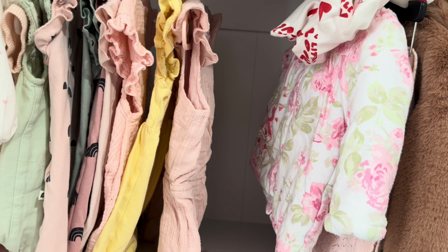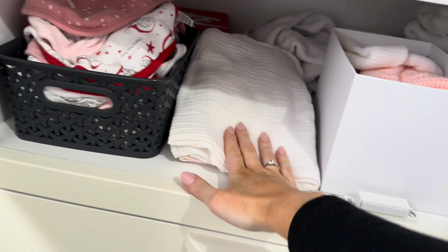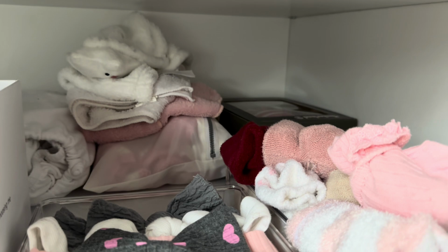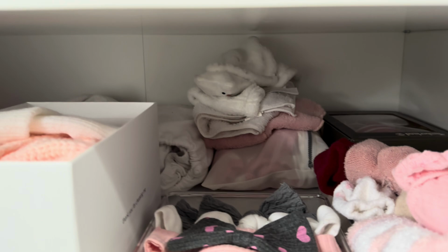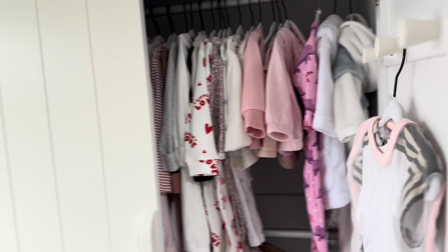Then under here, I've got some shoes for her. I've got bibs, cloths, hats, bows in this acrylic storage, loads of socks. I've got more that I need to add to this, but I actually need better storage than this. Mittens. And then back there is washcloths, her Timberland shoes, and spare pram mattress covers, bath towels, etc. And then she's obviously got her drawers full as well. But I'm honestly so chuffed with how cute her wardrobe is looking. This is the free piece that Mamas and Papas set as well.